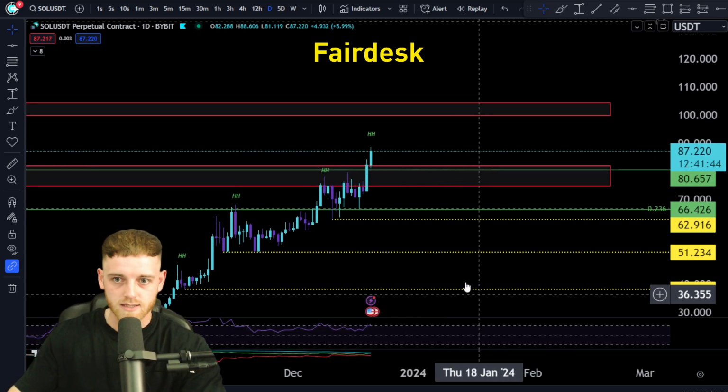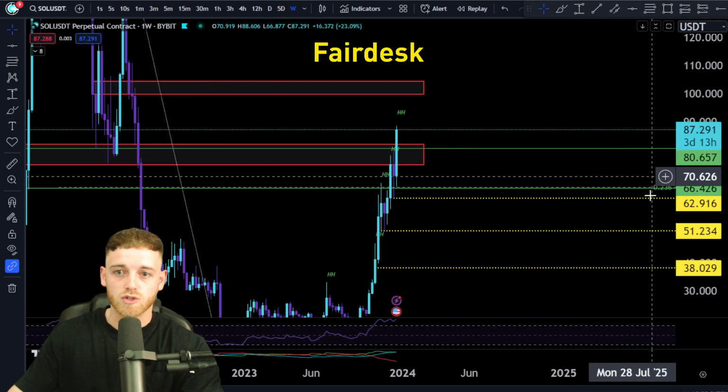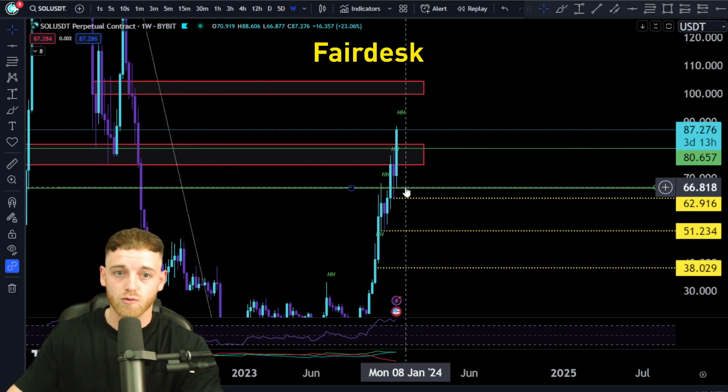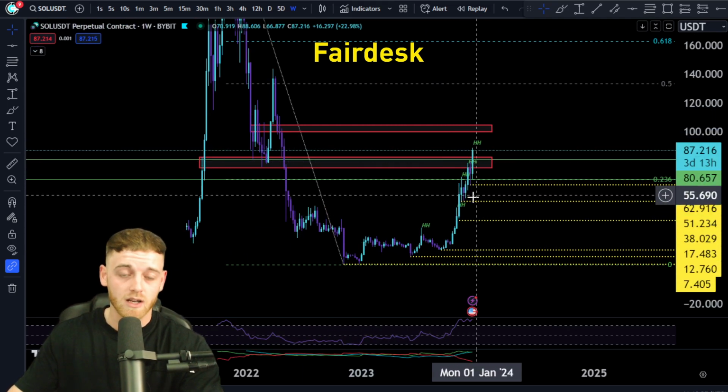In terms of entry points, guys, I would be very cautious. We do have the Fibonacci 0.236. It's currently sat at around $66.88, and guys, remember, we are rallying up right now. We'd like to see a correction.